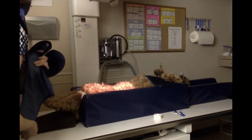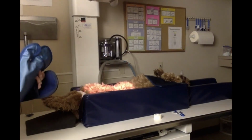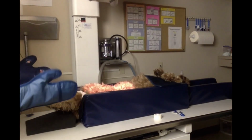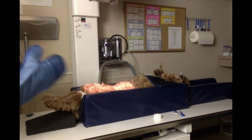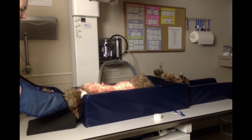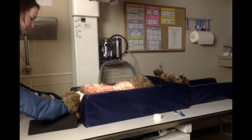My KVPs are set to 110 because I measured him previously and he's above 16 centimeters, so we have him at 110 KVP and 2.5 MAs. I've taped his legs here to make sure that the stifles are turned in enough, and I'm just going to glove up and make sure I grasp at the metatarsal region. And then I'm going to pull down slightly, just rotate in a little more. I'm trying to line up the stifles over the tops of the femur, the epicondyles.